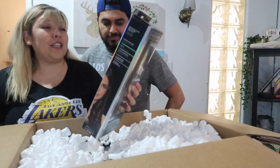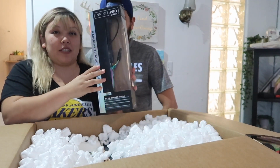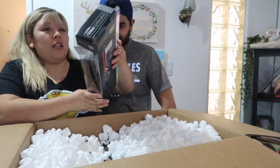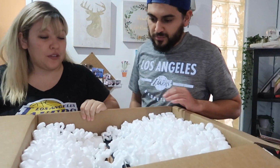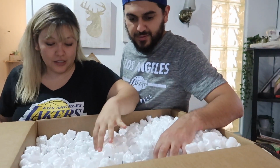Oh, this is so cute. Look at this, I love it. I already have a ton, but I'm definitely keeping this one for sure. It looks like it came open. It's rattling in there. Now, this is the lightest box that we've received, huh? Yeah, super light. That's why I didn't know what it was. All right, next one.